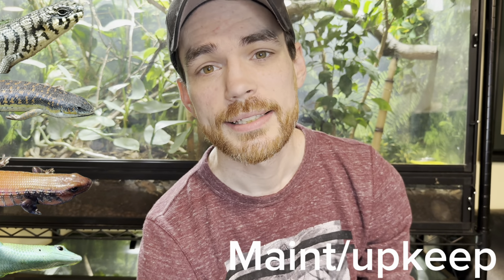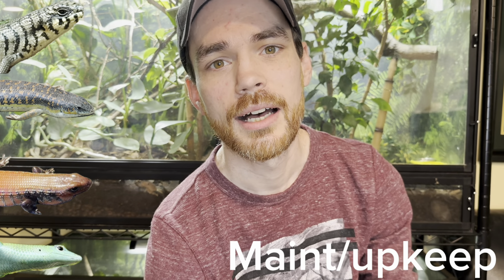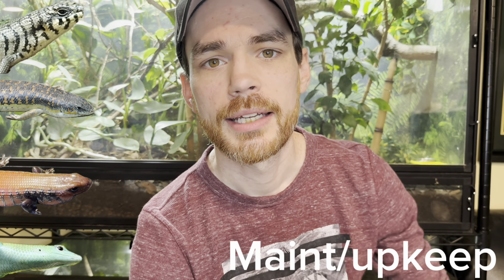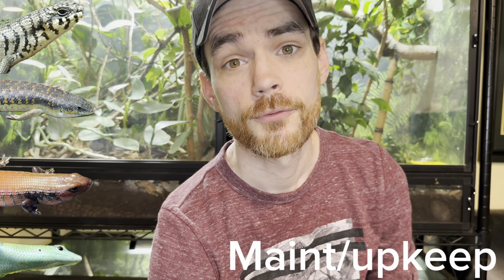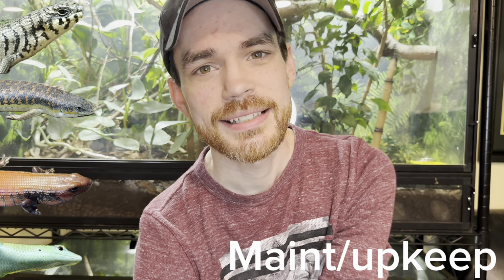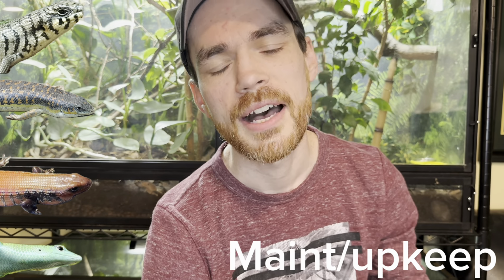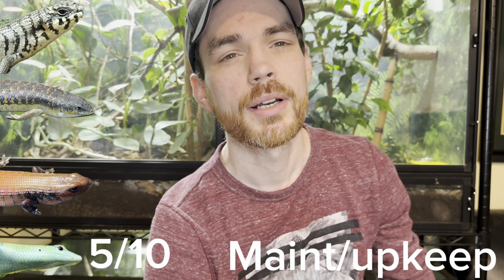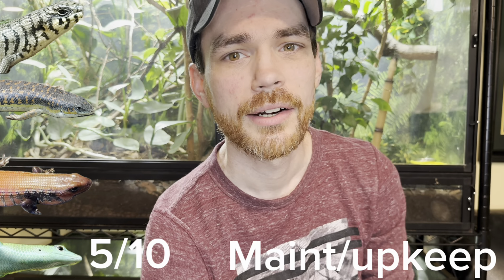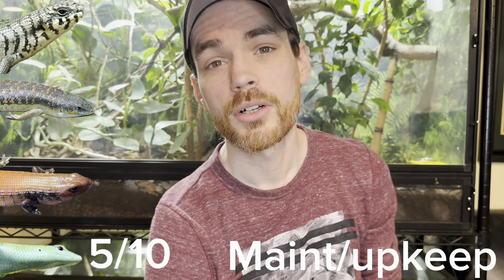And those emerald tree skinks, they do like to eat. They love to eat, they love to hunt. They do require live bugs, but they will also accept things like crested gecko diet for a treat every now and then. So for all the reasons mentioned, we are giving the emerald tree skink a score of 5 out of 10. So I do have to rate it a little bit low, only due to the constant humidity that they require. For a new reptile owner, might be pretty difficult to achieve.